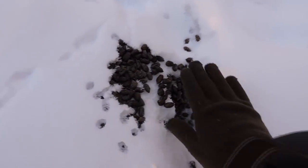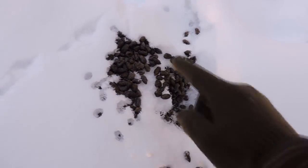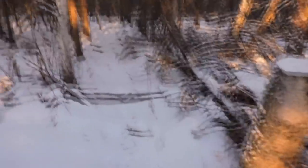Some deer poop right here. Little pellets. Deer tracks. All right, let's look around.